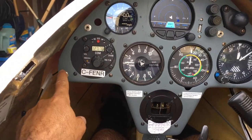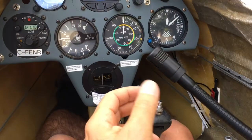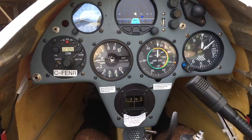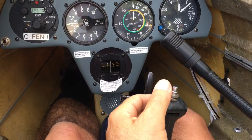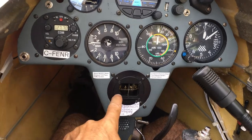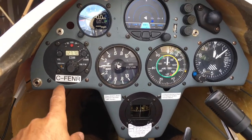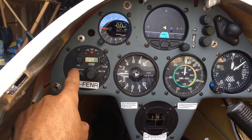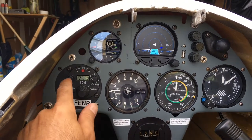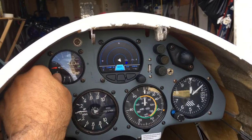I have a place where I can jack in a microphone, although I do have a boom mic, that's very helpful, and on the stick I have a push to talk switch. Down here I have a compass, then we have the radio. Right now I have it on the local tower frequency. I have a variometer, which I can turn the volume up.